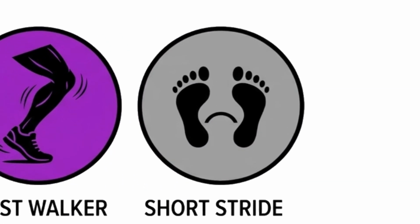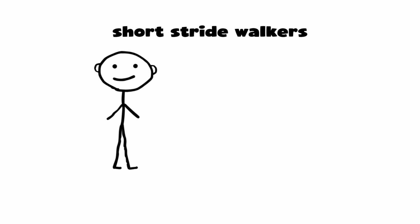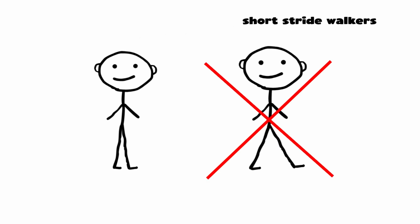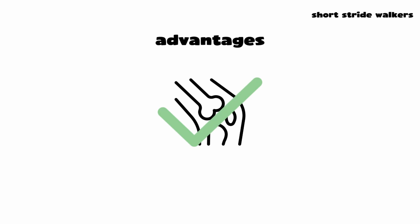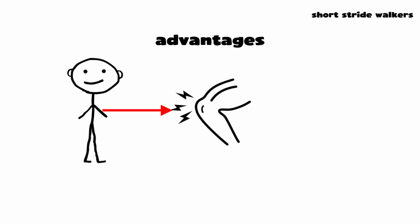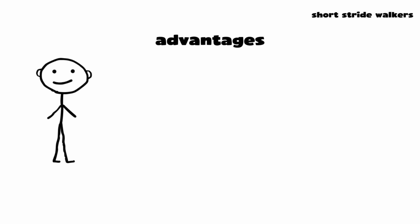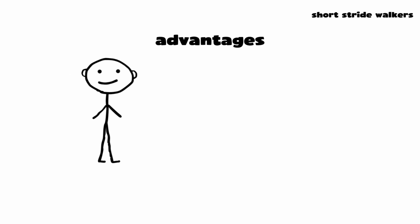Short stride walkers. Short stride walkers take quicker, more compact steps rather than long-reaching ones. The big advantage here is joint preservation. Shorter strides reduce the braking force your knees and hips absorb at every ground contact. Agility is another edge. With your center of mass closer to your base of support, you can change direction rapidly. And endurance? At high cadences, short stride walking can be maintained far longer before fatigue sets in.